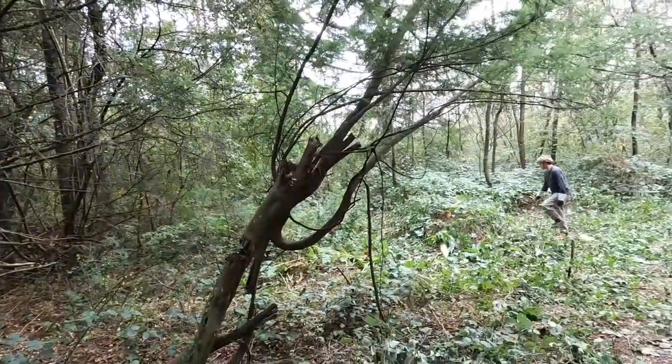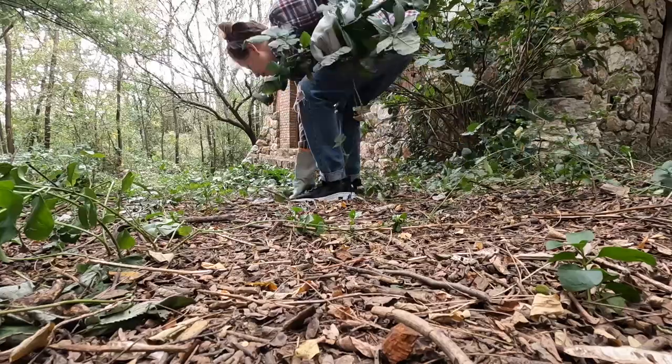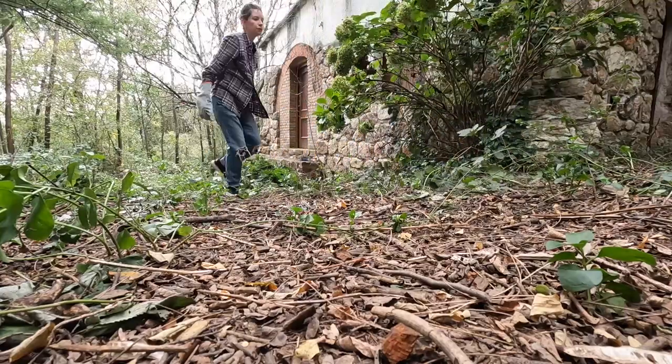Good morning, guys. Checking in for day two of work. You can see a little bit of our handiwork that we did yesterday. Today we have a new tool, a machete, which Sam is going to be using. I'm going to continue working with the scissors. And yeah, we'll see how much progress we can make today.